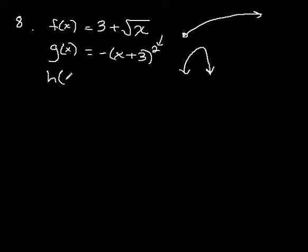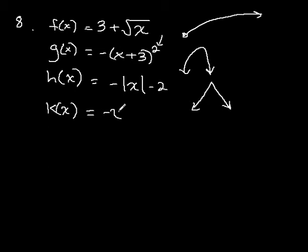Okay, h of x is an absolute value. Negative absolute value of x minus 2. Absolute values, this is negative, so it's going to go down, always look like these. Remember that, absolute values look like these. And let's see, k of x. K of x equals negative x cubed plus 1. Cubic functions always look like a squiggle. This is a negative squiggle, so it's going to go downhill. So it's going to look like this one, downhill squiggle.